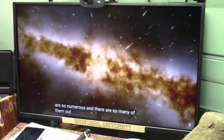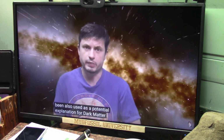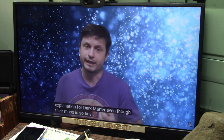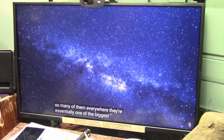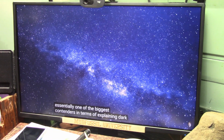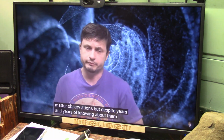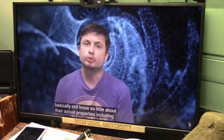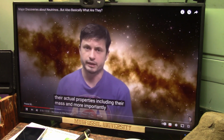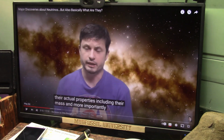So many of them out there that naturally they've been also used as a potential explanation for dark matter. Even though their mass is so tiny, because there are so many of them everywhere, they're essentially one of the biggest contenders in terms of explaining dark matter observations. But despite years and years of knowing about them, we basically still know so little about their actual properties, including their mass. And more importantly, he's now talking about these neutrinos. It's his major discovery about neutrinos. And I can tell you what I think their mass is.